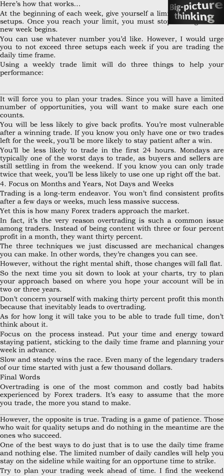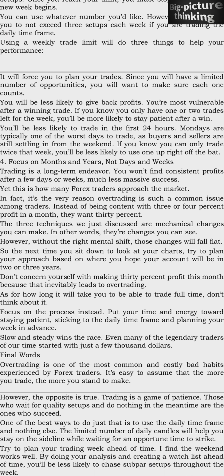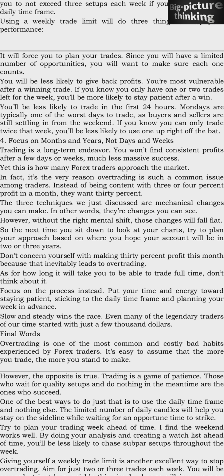4. Focus on months and years, not days and weeks. Trading is a long-term endeavor. You won't find consistent profits after a few days or weeks, much less massive success. Yet this is how many forex traders approach the market. In fact, it's the very reason overtrading is such a common issue among traders. Instead of being content with 3 or 4% profit in a month, they want 30%.